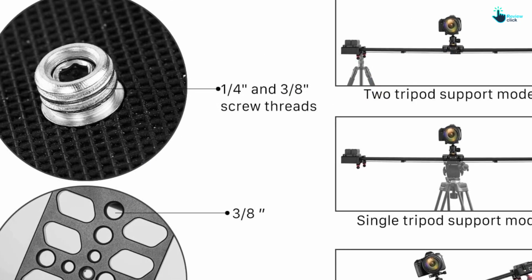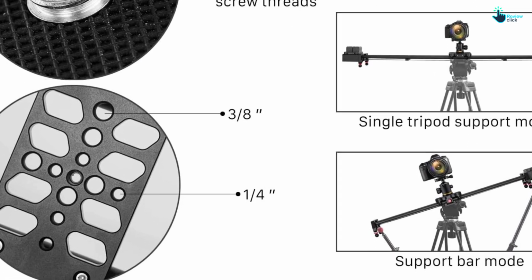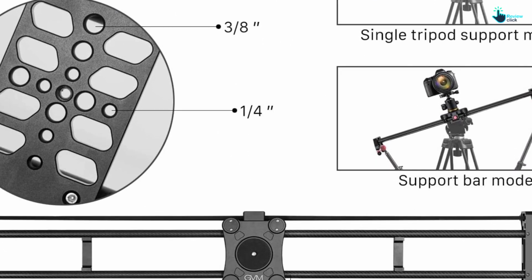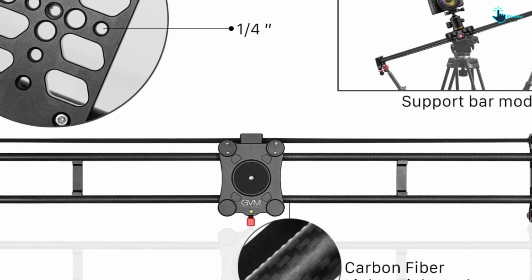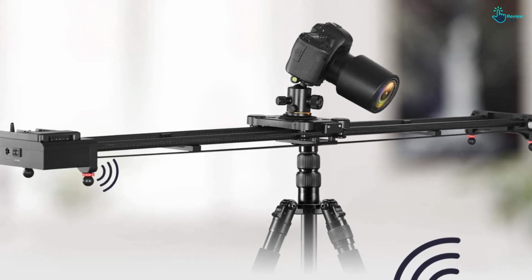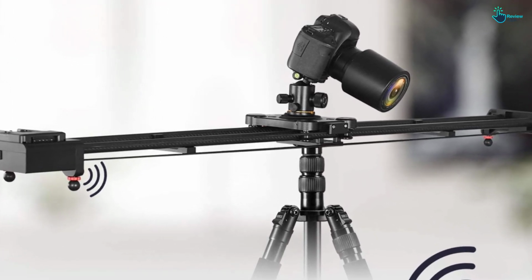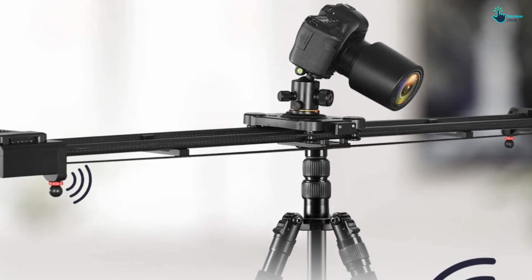It also allows you to control the time and the speed of the slide. You can modify it to your needs and utilize it in a variety of ways. Furthermore, it features a 24-hour standby period and an improved load capacity of 11 pounds. Furthermore, because it comes with locking knobs and a joint interface, it enables superior position locking.